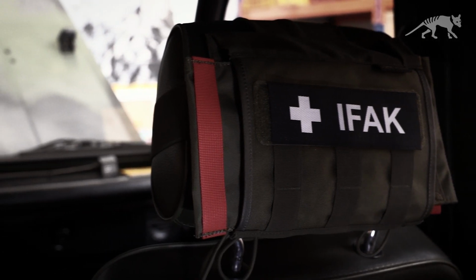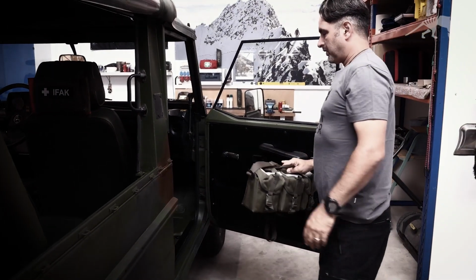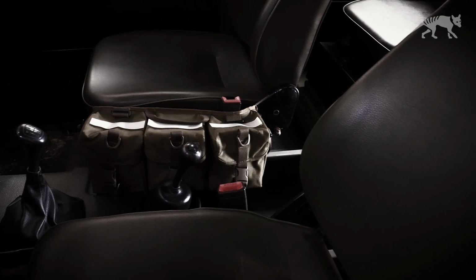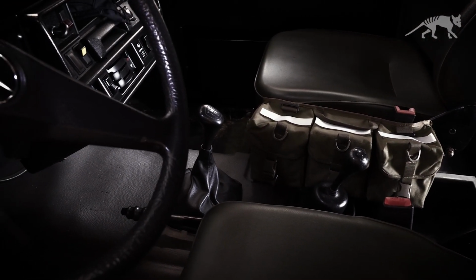Fits. Then I have the container here. And I would also like to have that within quick reach from the driver's position. So I would suggest that we place it on the passenger side sideways, so we have direct access as a passenger and as a driver.